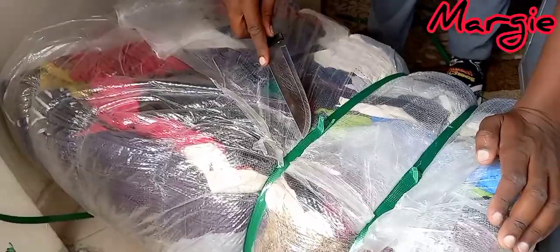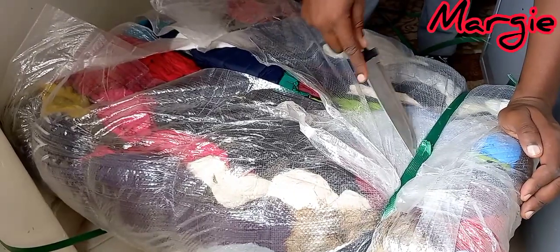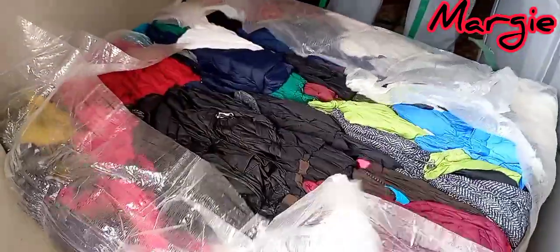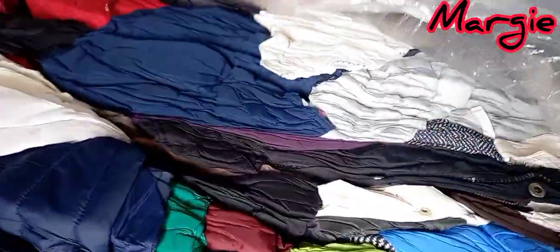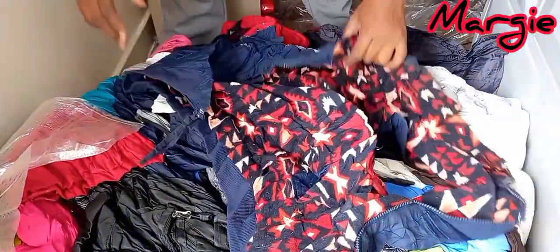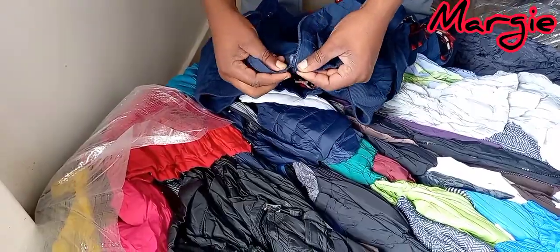My name is Maggie Aching, and I am back with a Bale review because it's Monday and that's what we do here. So today I am opening my guy jackets. You know those jackets that are called my guy? Yeah, that's what I'm opening today. So let's call this Bale my guy jackets. All right, these are mainly sleeveless puffed jackets, and for better understanding, guys normally call them my guy jackets.